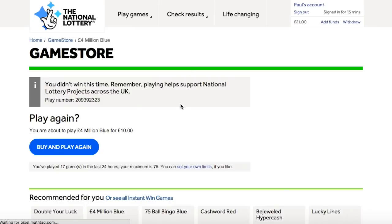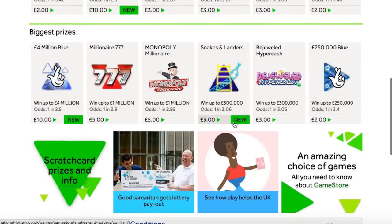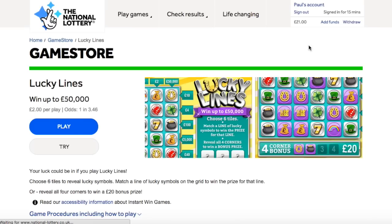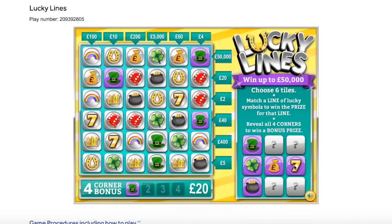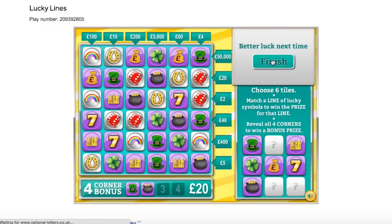Finish. £21 left. Let's do the lot, shall we? Should we be good and do the lot? Snakes and ladders. Oh, no, let's have a go on this lucky lines. May as well make it a little bit of a change. I've had some good old wins on this one, though. Not tonight. Close. Close, but no cake.